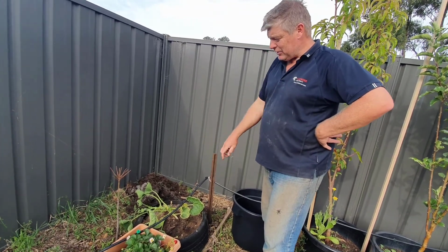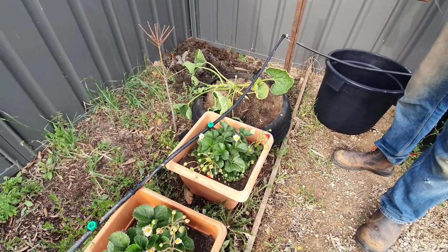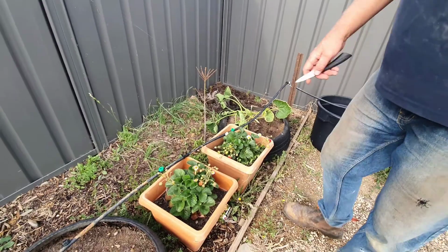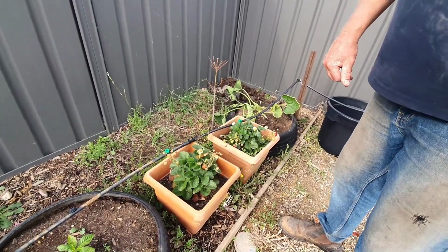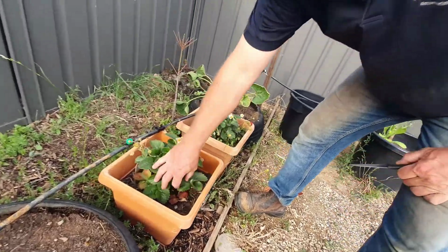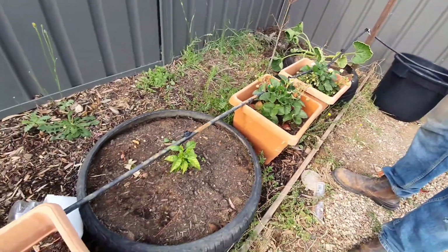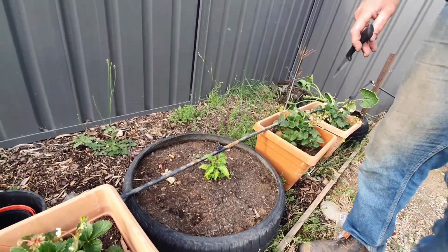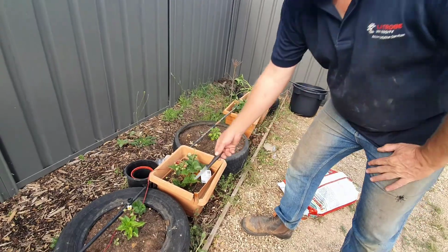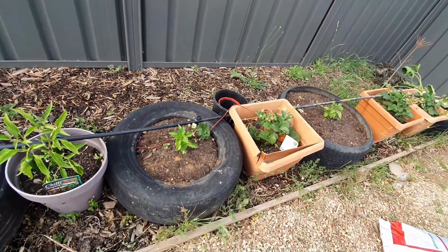So Harrison's pumpkin plant's taken off really well. We've got a couple of strawberry plants that have taken off. Again, the watering system's on for those, and some of these are just getting ready to start to harvest. Coming up to one of my favourites, got a chilli plant in there. Another strawberry, which has actually got a runner that's taken off next door, which has been good.